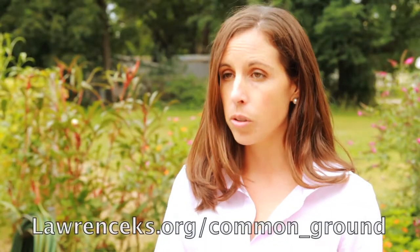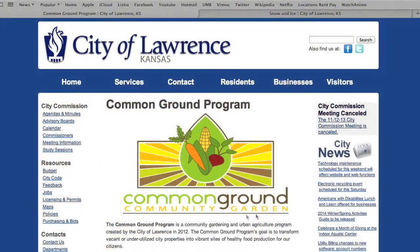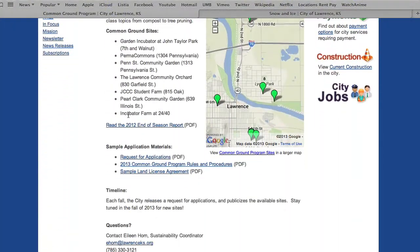So 2014 applications will be available on the city's website, which is lawrenceks.org/common_ground. Applications will be released in November, and there'll be about a 1-month application period, so keep an eye out.